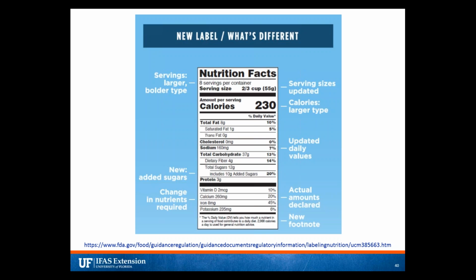And one of the things that is going to change also is the fat. Jamila was talking about the different types of fats, and the new label is going to be more specific about the percentages to help people add them up. And this is for the general population, so you may or may not have different needs. But this is a really good starting place, and so you'll start to see this filter into the food system.